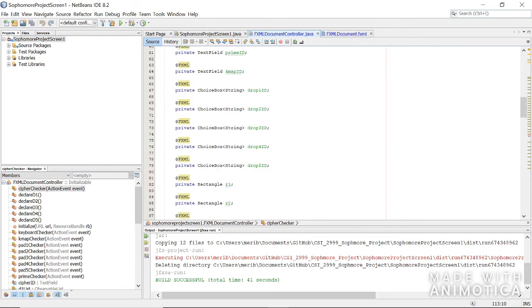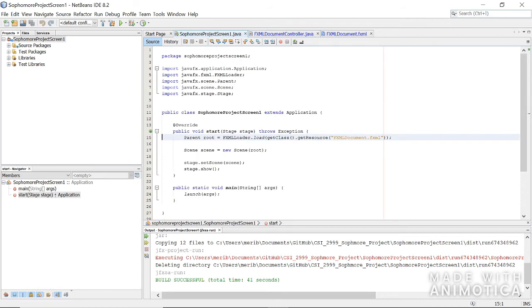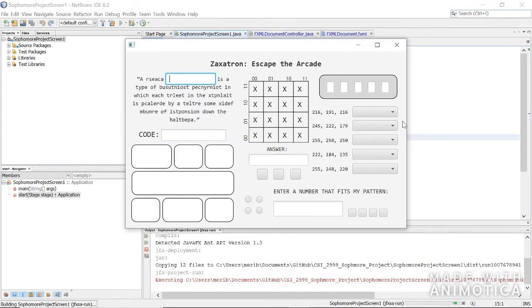And then I've also been working on visibility, so it's not implemented yet because we need to get all the puzzles together. But once we get everything loaded here, the only thing that's going to show up is this puzzle at first, and then one by one the rest of the puzzles will appear. And then in the future I'm going to be working on a cipher. So yeah, that has been my contribution to this project so far.